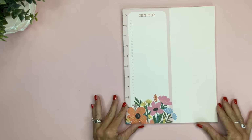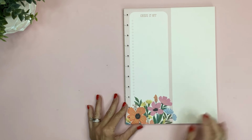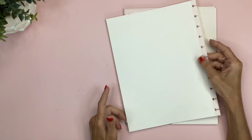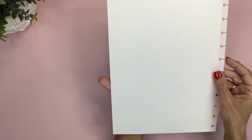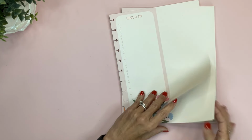So this first sheet is like a soft blush pink and cream, and it's got a check it off checklist over here with these beautiful flowers and just dot grid here. And the back is just very faintly lined. You almost can't see it with that pink down the spine. So we'll have 10 of those sheets.